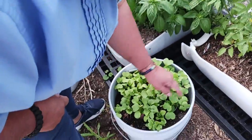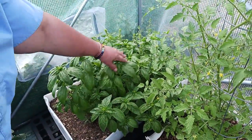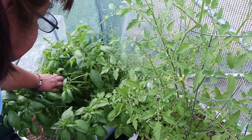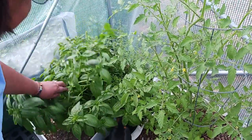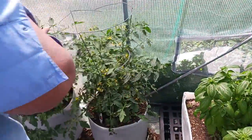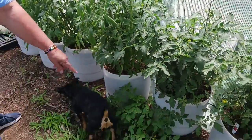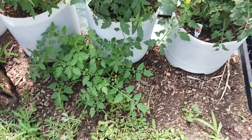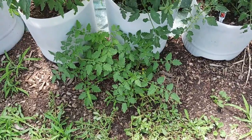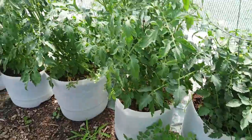Some radishes growing in here. My basil, and I got some oregano back there. Basil looks like it took over the basil. Wow. The oregano. Looking good. And then all these are all tomatoes. And by surprise, we got two tomato plants growing on the bottom from last year's seeds. Yeah, they must have fell to the ground. And the rest of them are tomatoes.